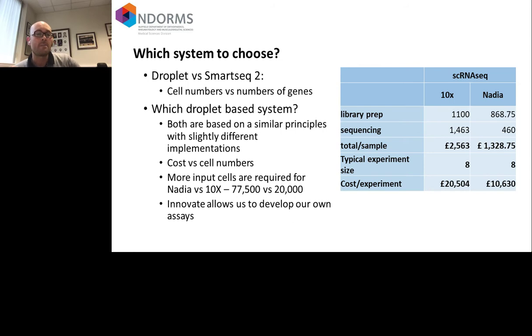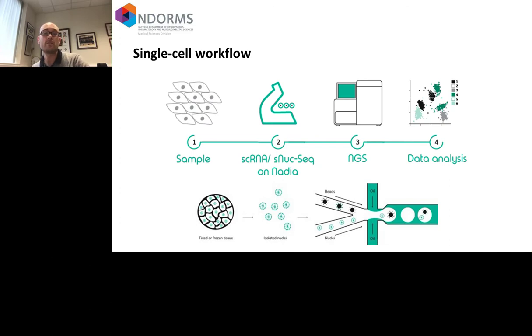And I think in our lab at the moment, I would reckon around 70 to 80% are actually run on the Nadia system, and the rest on 10x. We are at the moment very rarely doing SmartSeq 2 because of the low throughput and the cost. So the single cell workflow is very simple when you compare it to the original DropSeq protocol.